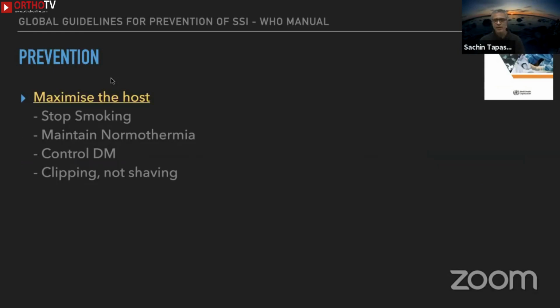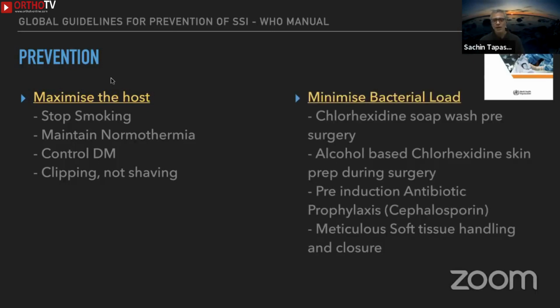So how will I prevent it? I think we have good guidelines now. The first is that you have to maximize the host by ensuring that he stops smoking, you've got good diabetic control, and you clip the hair off the skin, don't shave it off. And you of course want to minimize the bacterial load by giving a chlorhexidine soap wash to these patients pre-surgery, using an alcohol-based chlorhexidine skin solution during surgery, use prophylactic antibiotics, and of course have meticulous soft tissue handling and closure techniques which will help.